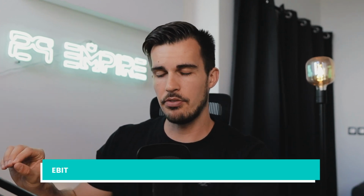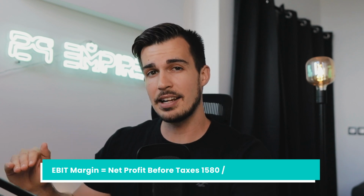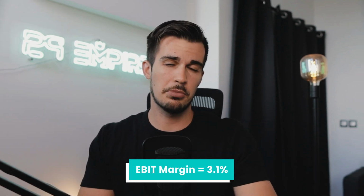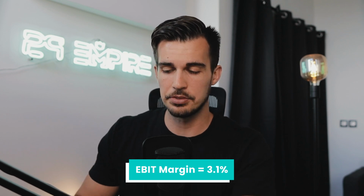The last metric we are going to be looking at is EBIT, or earnings before interest and taxes, which measures the profitability of a company calculated without taking into account the effect of interest and taxes. You can calculate this metric by taking the net profit before taxes and dividing it by the revenue. In this case, we get 3.1%, which was the profit margin of Zecredit at the end of 2019.